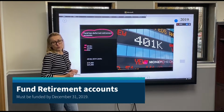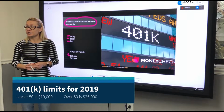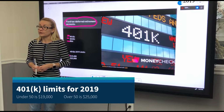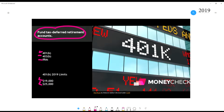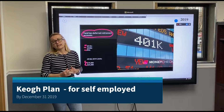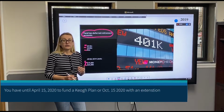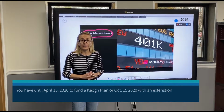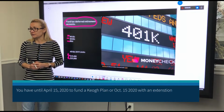401k limits for 2019 are $19,000 if you're under the age of 50 and $25,000 if you're age 50 and over. It's a $6,000 catch-up contribution. If you're self-employed and you don't have any retirement plan currently, consider establishing a Keogh Plan. You should establish the plan by December 31st of 2019. However, you can fund the account up until the tax filing deadline in April of 2020, or if you file an extension, it's October 15 of 2020.